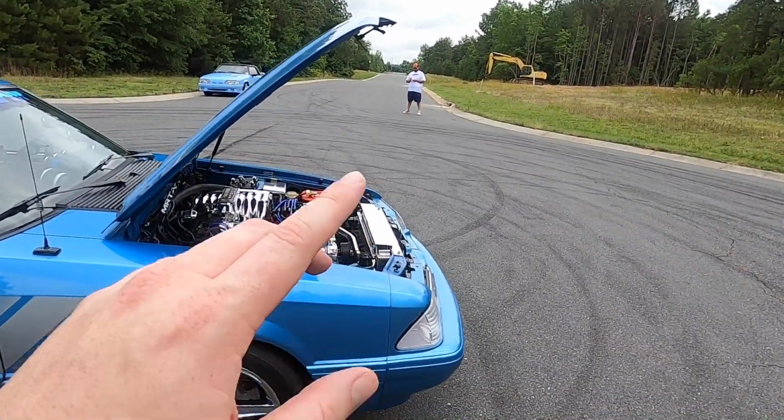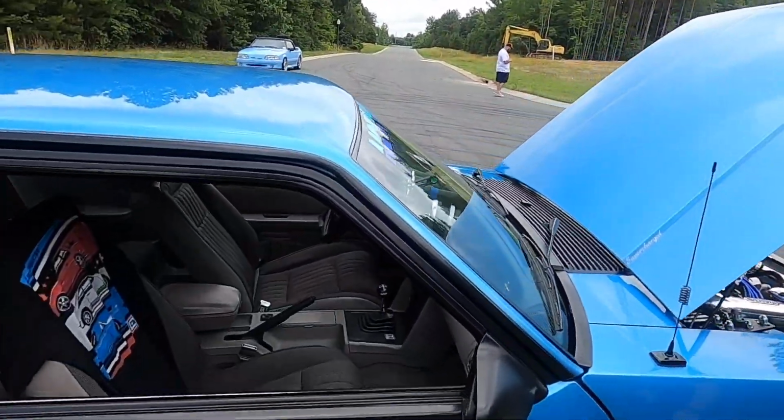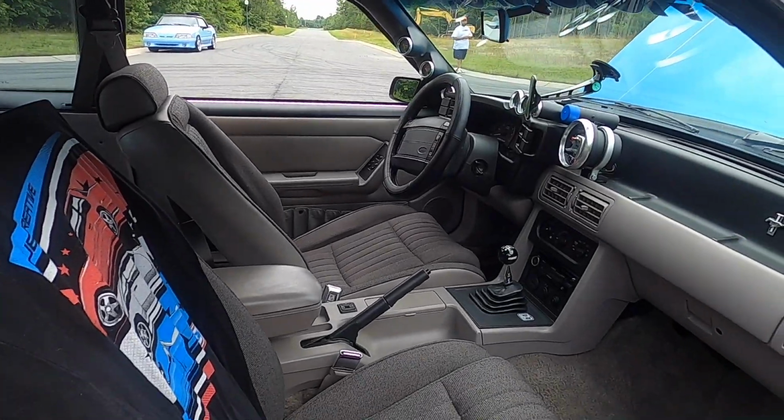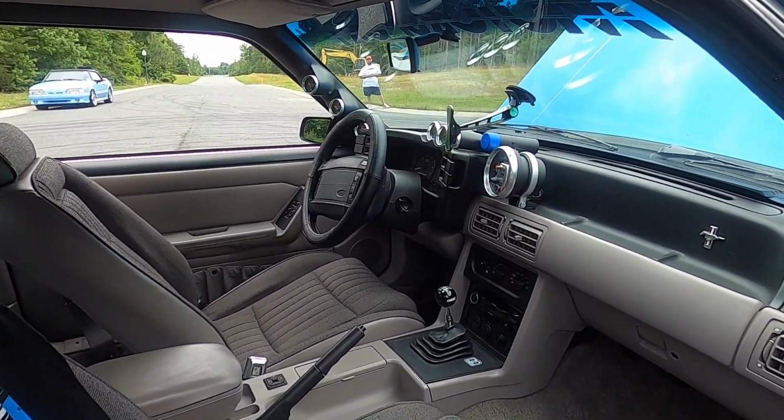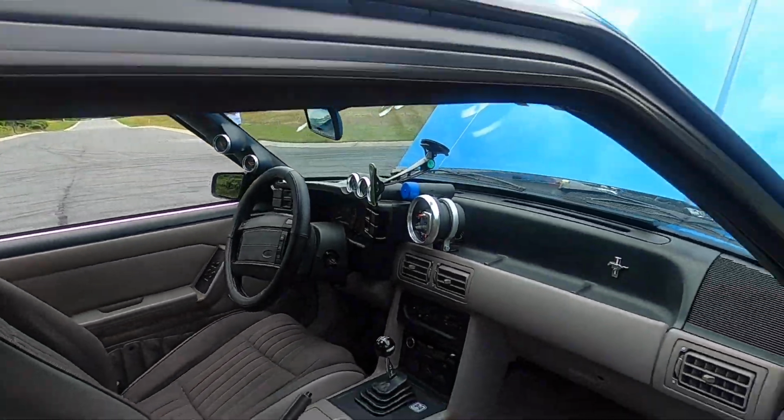Now, the cool thing, though, you said the paint is original? Yes, all the paint is original. And the interior as well, right? Yes, all the interior is original. That's even the original bezel that I had custom done by a guy online. Oh, wow. So what about the gauges and stuff? Because you got the car in Florida. Were all those on there already?